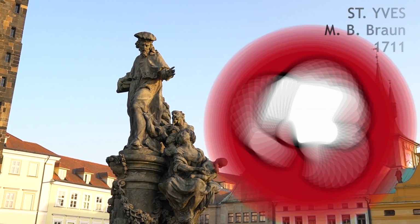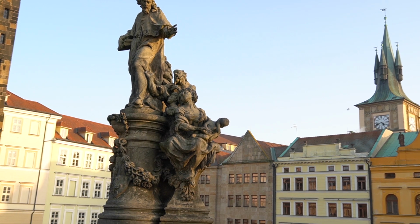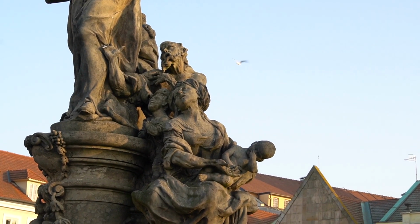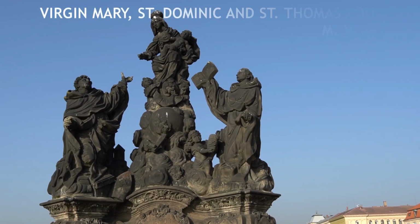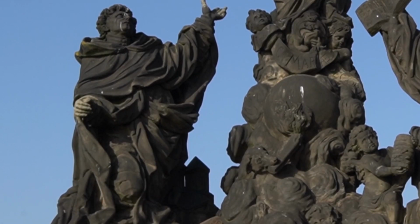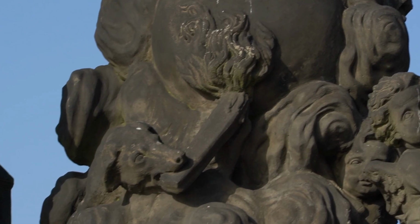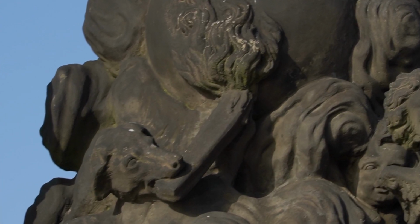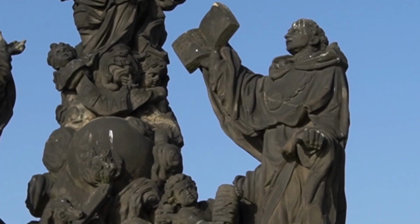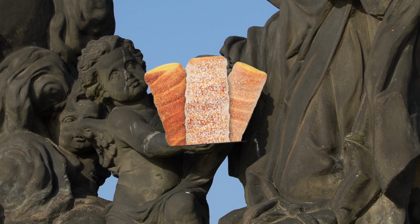Saint Ivo's statue was commissioned by the law faculty for their patron saint. You can see Lady Justice and the poor that Saint Ivo was helping. Saint Dominic was the founder of the Dominicans. Because of their devotion, they were nicknamed Dominicans, Hounds of the Lord. Hence, the dog statue right here. It's up to no good, it looks like. Thomas Aquinas also has an interesting symbol, a beehive, but a lot of people like to think that it's a turtleneck.